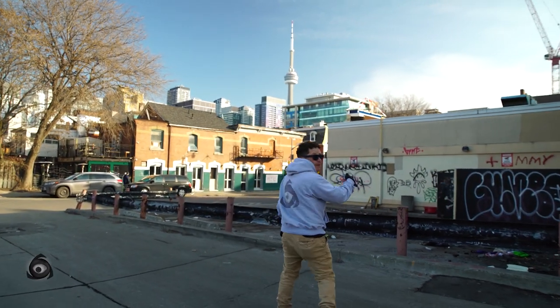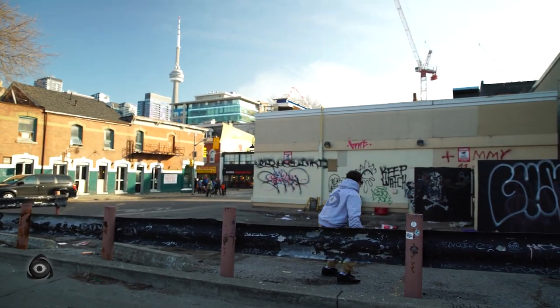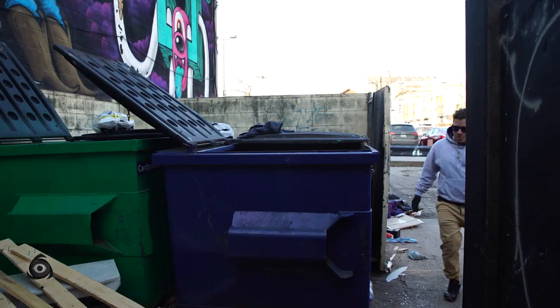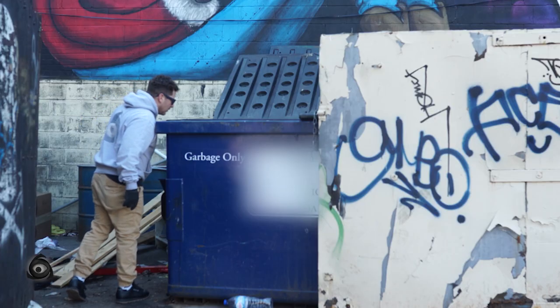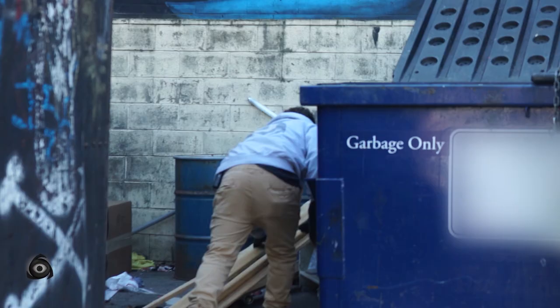So we do have another bin right here, so I hope we can find something in this one. I'm pretty sure I won't be able to find something. Oh my god, this is amazing, man. Oh, I can't believe it. I'm pretty sure I can do something pretty cool with this thing.